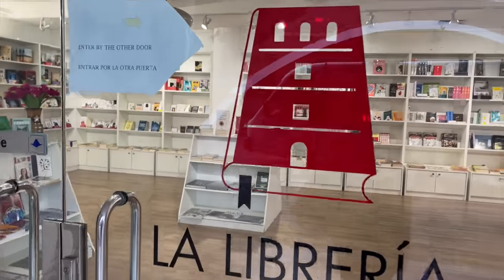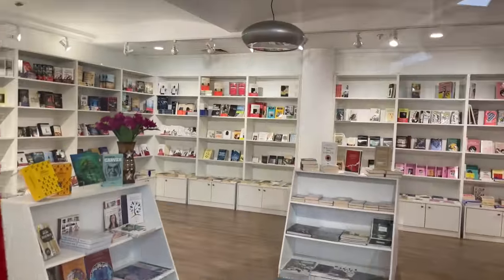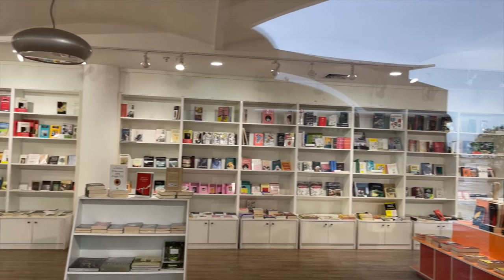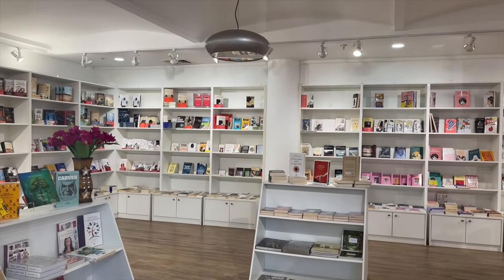I was going to the library to borrow a book, but then I saw that all the books are in Spanish. No bueno.